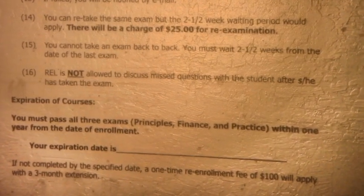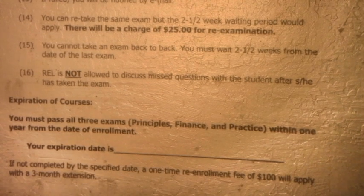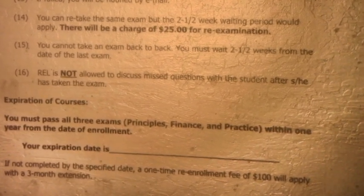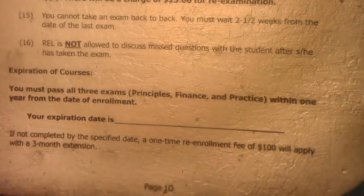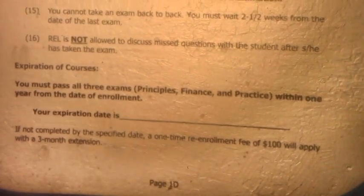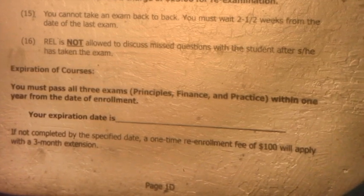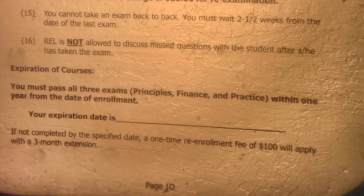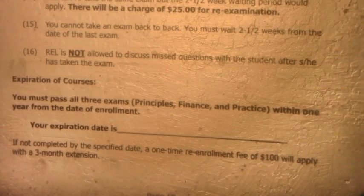And we will also go over the expiration date of the courses. You have 1 year to complete all 3 courses, and your instructor will give you your expiration date. If you do not complete all 3 courses by the expiration date, you can have a one-time re-enrollment fee of $100, which will extend 3 more months for you, and you can complete the other courses.